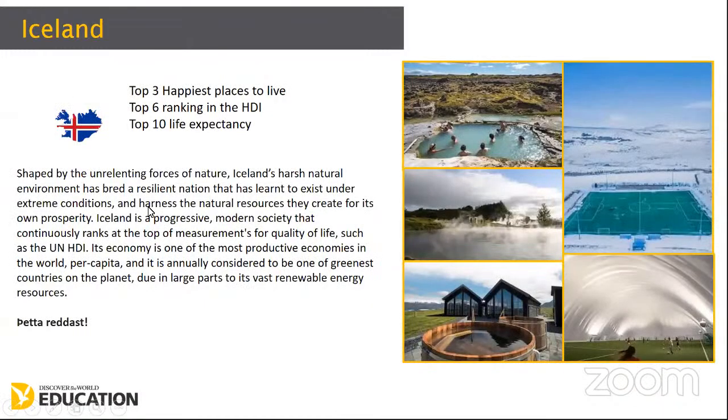As we said, it's one of the top five happiest places to live. Last year, it was ranked number three. It has a top six ranking in the Human Development Index, and it has one of the top 10 life expectancies. The resilient and optimistic nature of the Icelandic population really links to how a small town like Hveragerdi has developed over the years. If we look at both the endogenous and the exogenous factors, we know from this information how this nation is actually quite unique.